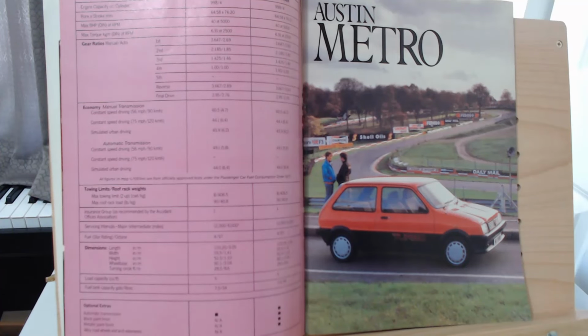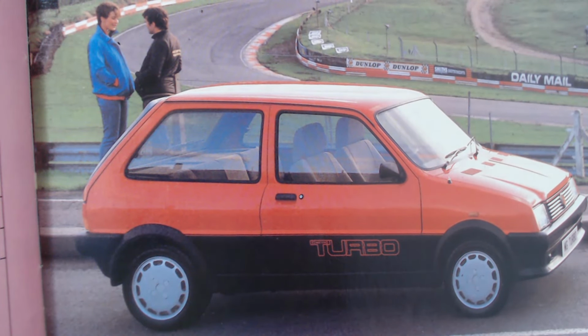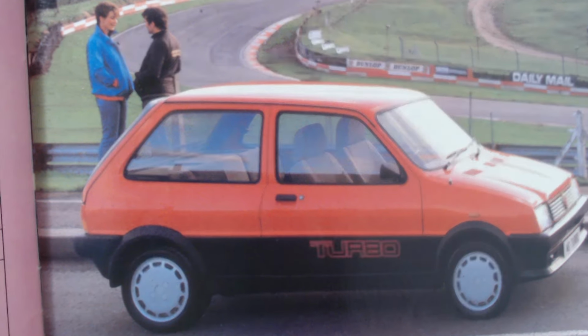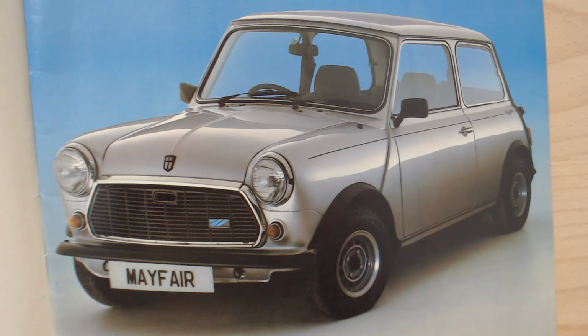And then that would take us to next week, the Austin Metro, and this very much a car of its time really, the MG Metro Turbo. That's an interesting one for sure, which of course was the car featured on the main cover. So there we go, the 1983 Mini lineup, and a bit of an introduction to this brochure, ending on that interesting Mayfair with those very interesting alloy wheels, which I think really suit it with those extensions on there as well. What an interesting one.